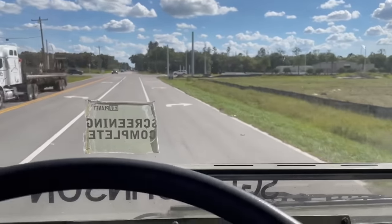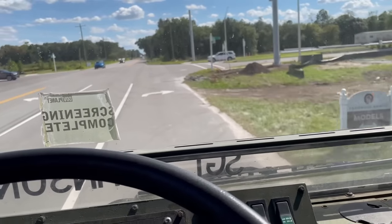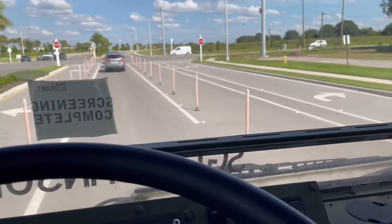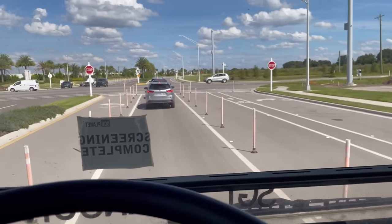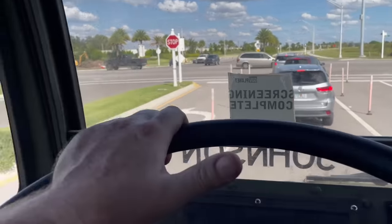Just passed the undercover cop. Dude, this thing's for agriculture use. Don't bother me. Nothing to see here. Nothing to see here. It's just a little truck.